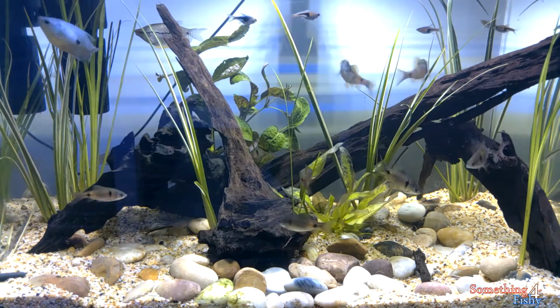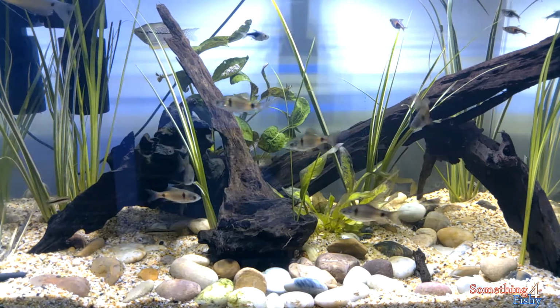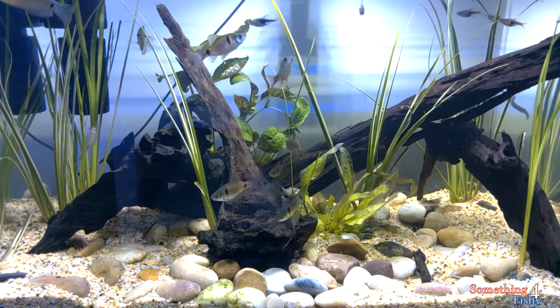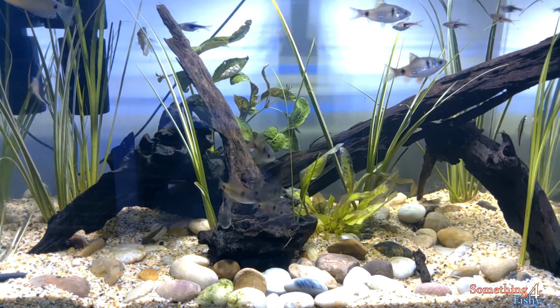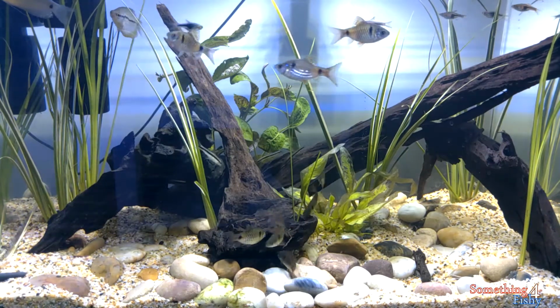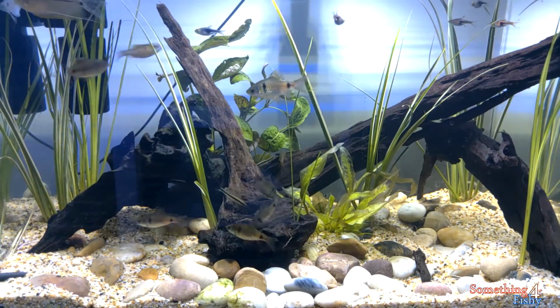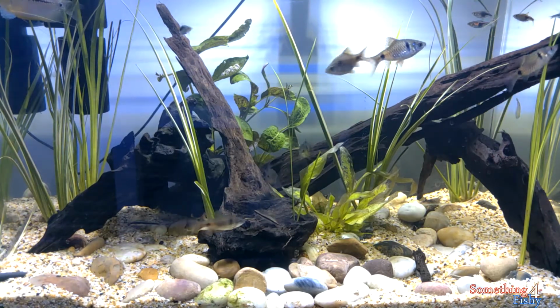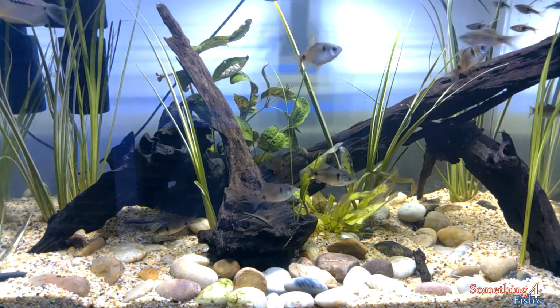Then at the back you can see some Harlequin Rasbora. They're not actually all Harlequin Rasbora, 2 of them are, but there's 5 of them at the back, and the other 3 are closely related to the Harlequin Rasbora, but they're not actually Harlequin Rasbora. Only 2 of them are.